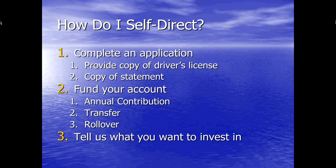Another way is to transfer IRA to IRA. To do that, you fill out our transfer form, you sign it, you give it to us, we sign it, we send it to your IRA custodian, and they move your money over. Again, it takes about 2 weeks. The third way to get money in your self-directed IRA is a rollover. When it's a rollover, it's coming typically from a previous employer plan. So you don't fill out our paperwork. You go to your previous employer and fill out their paperwork.